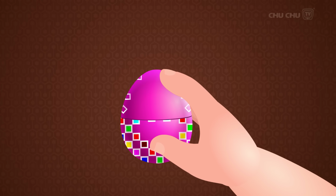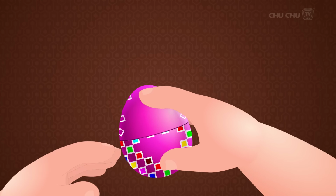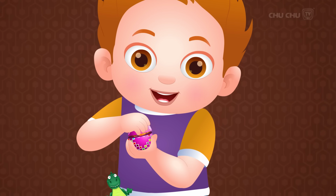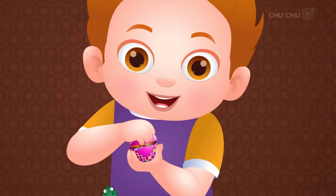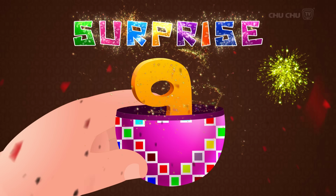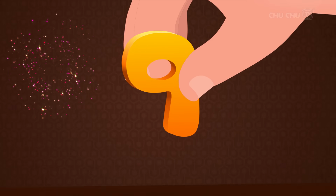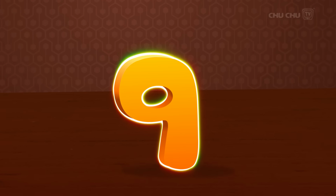Shall we open the pink egg? Open, open, open, surprise! It's number 9!